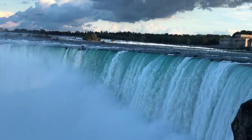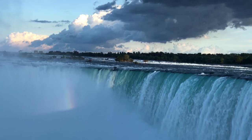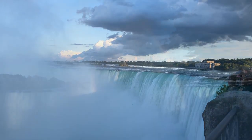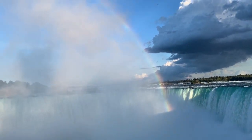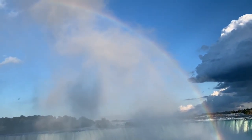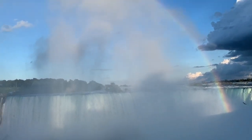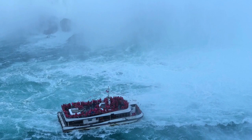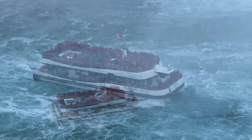In the Niagara Falls area, there are many hotels, casinos, restaurants, gardens, etc., where one can spend time and enjoy the breathtaking view. Sometimes, if you're lucky, you get a beautiful view of the rainbow. One of the star attractions of a visit to Niagara Falls is a ride on the Maid of the Mist.